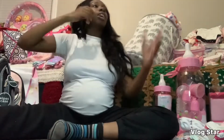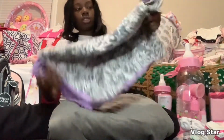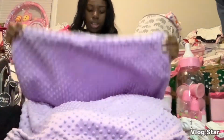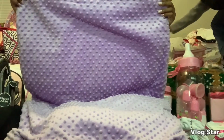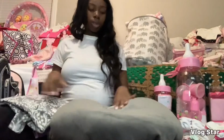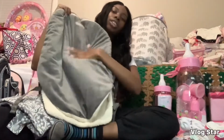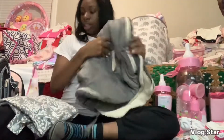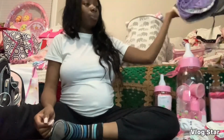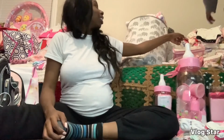Well, what's that? What you got? Oh, these are for the car seat. That's how it looks. And there you go, like that. Yes, a car seat canopy. So she got a little purple one. This is also for the car seat. It's called a Bundle Me. Very, very thick, so it's gonna come in handy for the wintertime because it's about to get cold. About to have a winter baby. What else?